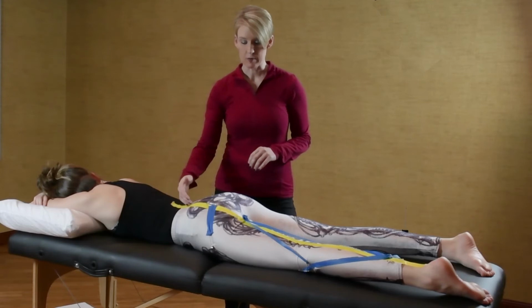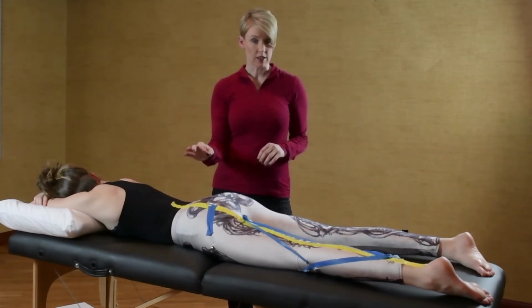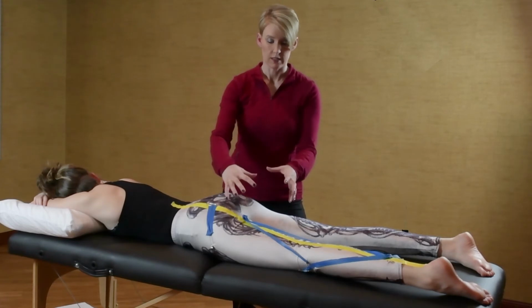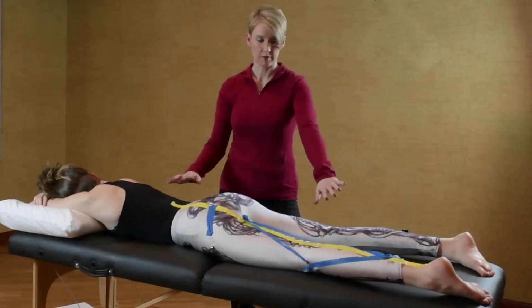It comes out of the lumbar spine and travels all the way down the leg. So what you do with your leg is going to either irritate that sciatic nerve via the muscle, via the tissue. So we want to keep this as straight as possible.